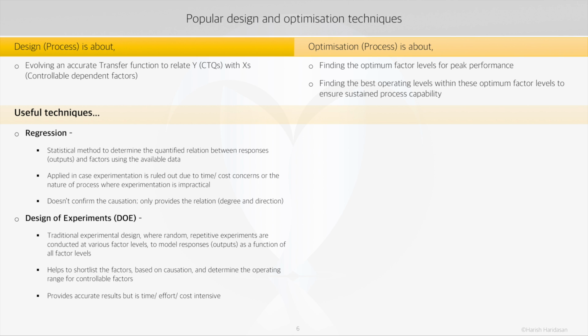Design of experiments, or DOE, is the most precise method to shortlist the factors or X's based on causation and to determine the transfer function between Y and X's. It traditionally uses a series of random experiments conducted at different levels of the factors to model Y as a function of X's. It being so detailed comes with a huge investment in terms of time, effort, and cost.